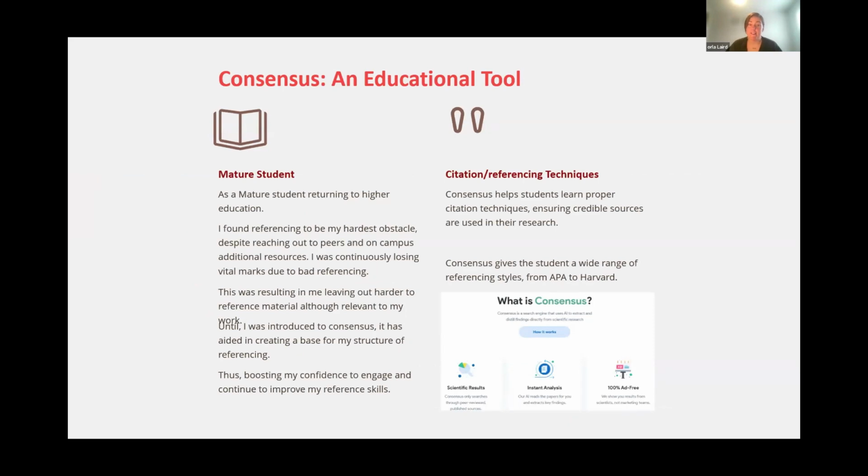So, Consensus is an educational tool. As a mature student returning to higher education, I found referencing to be the hardest obstacle. Despite reaching out to peers on campus and additional resources available in the college, I was continuously losing vital marks due to bad referencing. This was resulting in me leaving out harder to reference material, although relevant to my work, until I was introduced to Consensus.